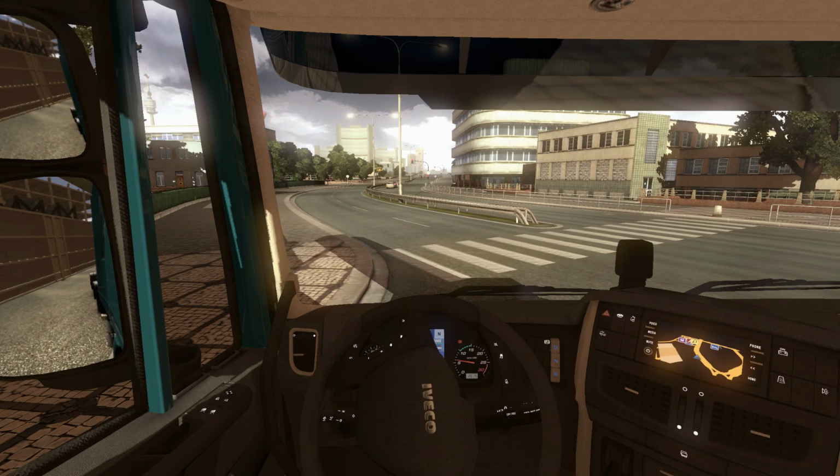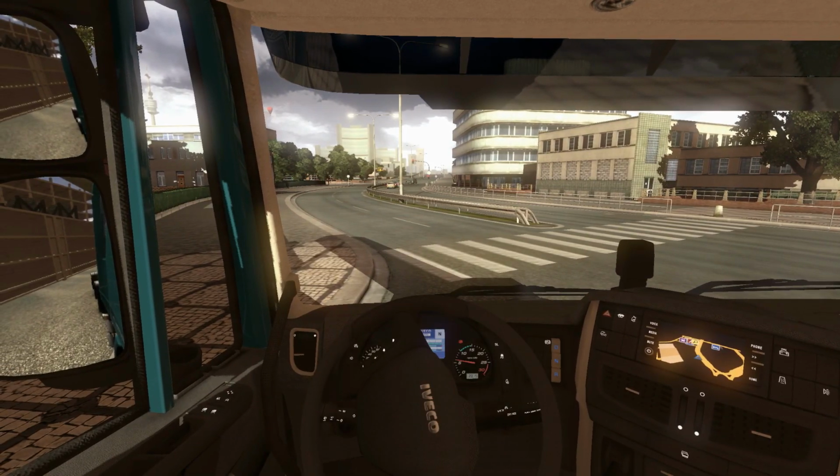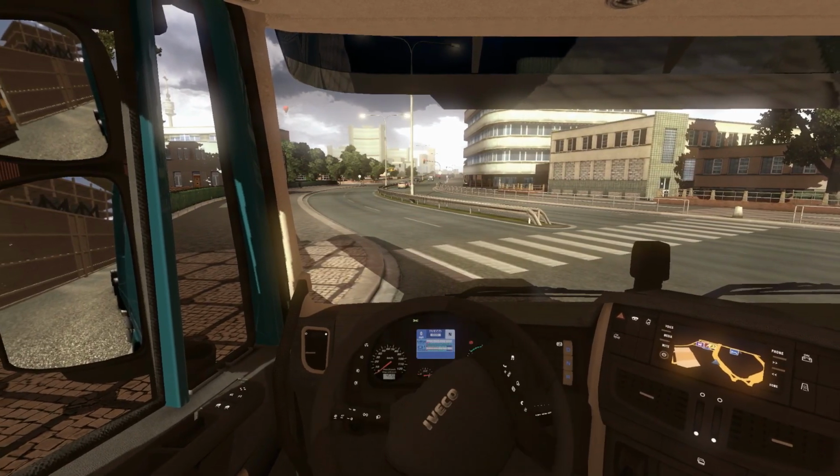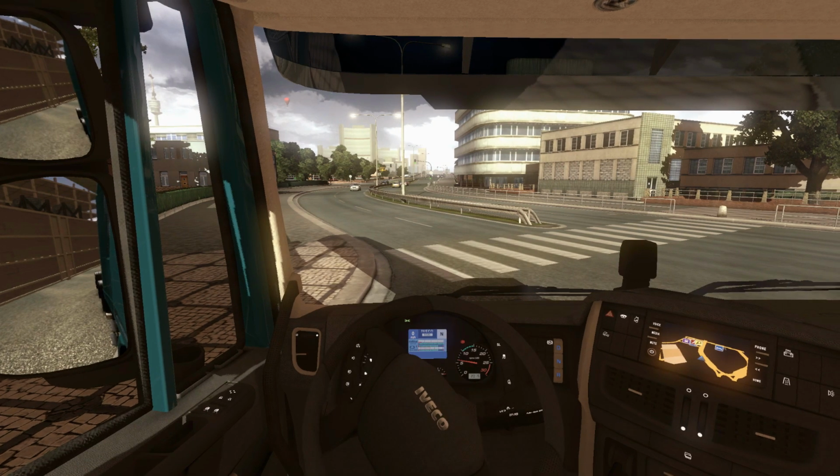Now, it's been a long while since I've done a Euro Truck video, and today we're going to be taking a look at a very special mod. It's another American truck made by the infamous Strass 556 and Dimitri, and it's extremely good, so I thought I'd share it with you guys and take you through all the customization, etc.